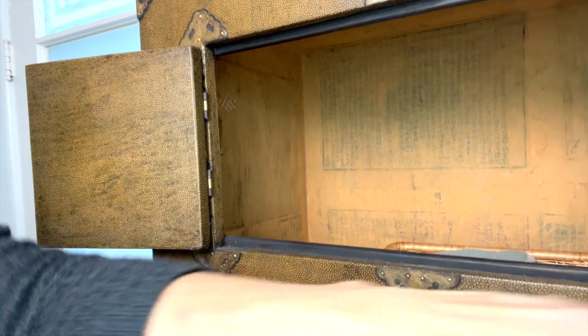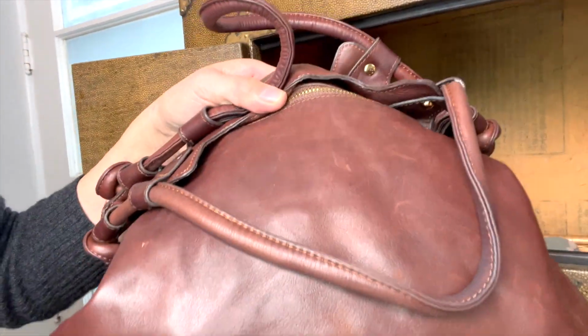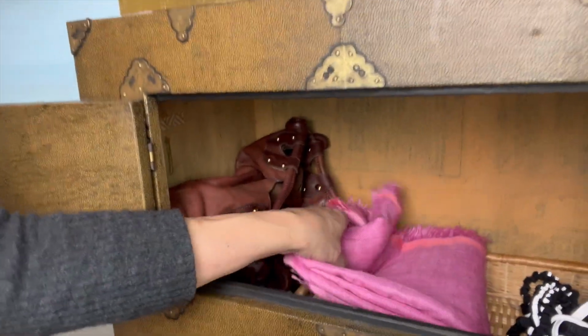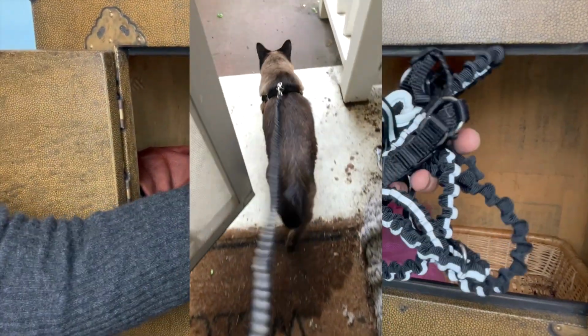The first part of the chest, I put my handbags. It's kind of a big beast. Let's see, this handbag. And then this area, I put my seasonal scarves. And then I also walk my cat, so this is his little harness.